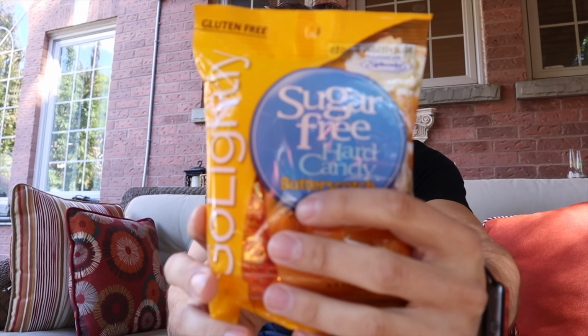Okay, so very quickly before I head out, I'm still really hungry, so I'm gonna have a few little snacks, and I have these sugar-free butterscotch candies. So I aged 60 years the second I bought these things. So the serving size is 4 pieces, 50 calories, 0 fat, 16 grams of carbs, and then 16 grams of polyglycitol, no idea what that is, and 0 grams of protein.